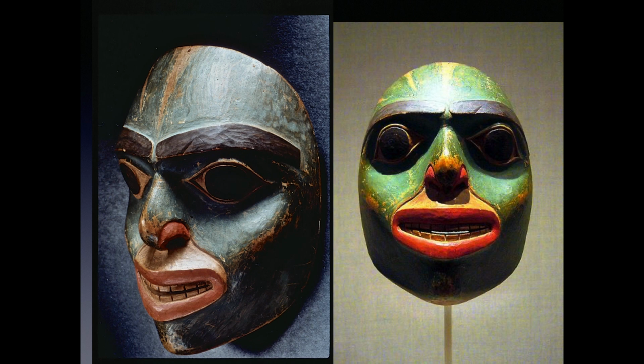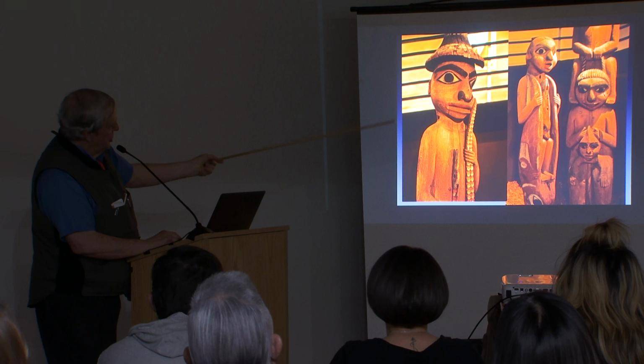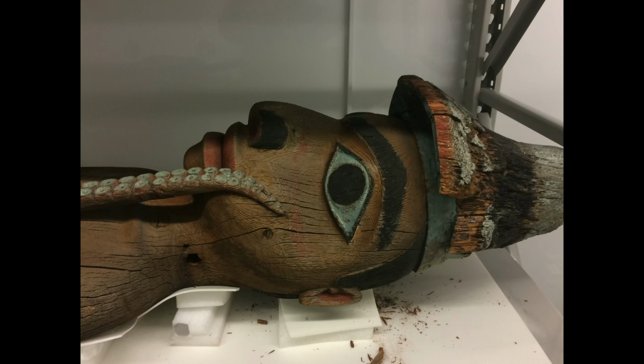This other mask, which I think is in the Met, I'm not sure where this one is anymore. And this might be the same guy's work. It's harder to tell. But here's a close-up of that guy, so you can see how the tentacle is just sort of laid on his cheek. And there it is again. It's just so perfect, you know, this great thing.